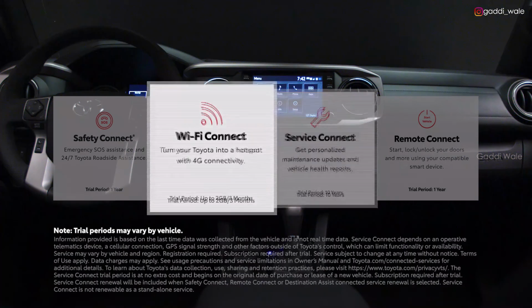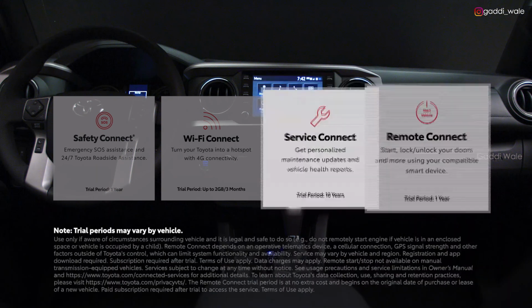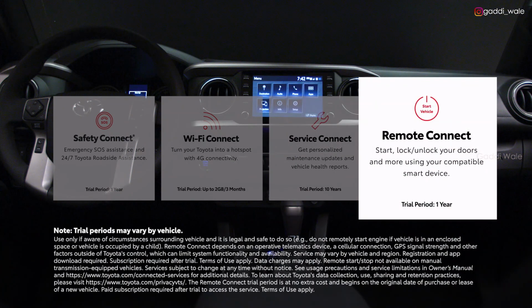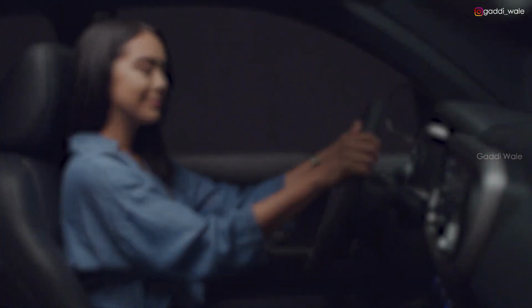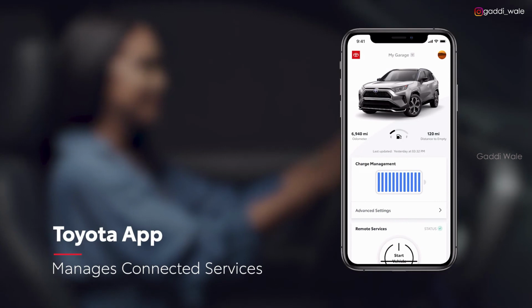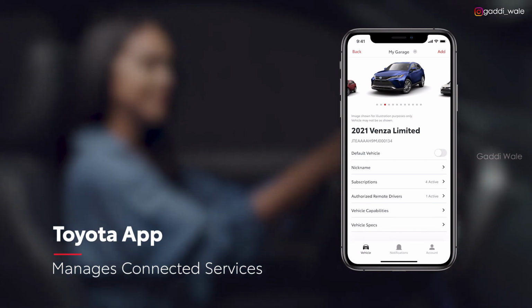Next, Service Connect can send vehicle health reports and alerts to keep both dealer and driver on top of the vehicle's maintenance needs. Finally, Remote Connect lets owners control certain vehicle functions from a mobile device and even set limits for guest drivers. While certain aspects of these features can be adjusted in the setup menu, the Toyota app is the primary method for managing connected services. This also means the vehicle must be registered and linked via the Toyota app to use these services.